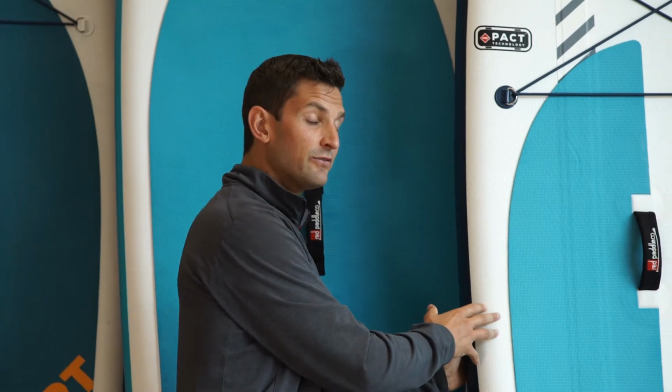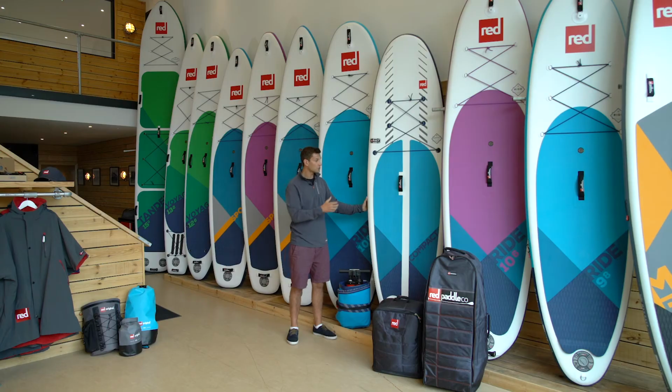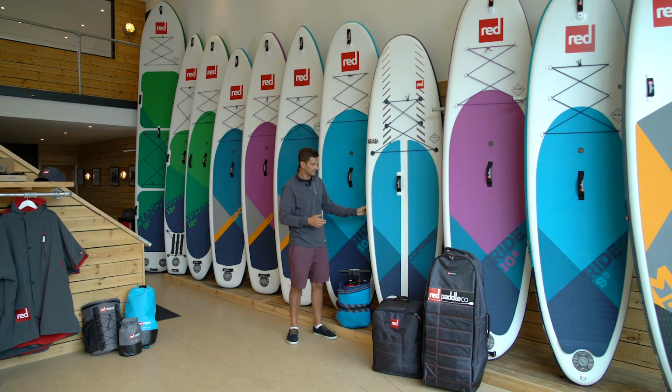The board itself weighs just under 7.5 kilograms. That's just over 16 pounds. So it's super lightweight for traveling over long distances.